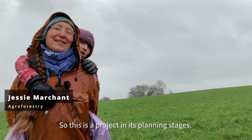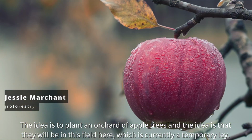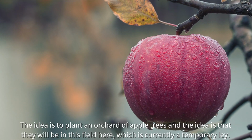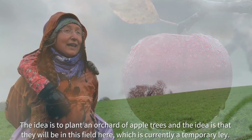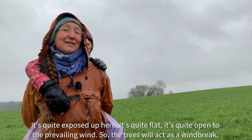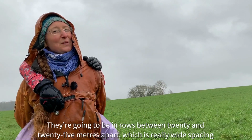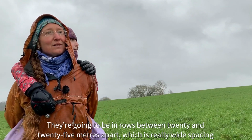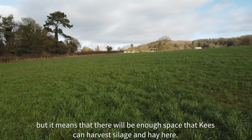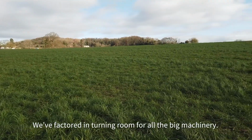So this is a project in its planning stages. The idea is to plant an orchard of apple trees, and the idea is that they will be in this field here, which is currently a temporary lay. It's quite exposed up here, it's quite flat, it's quite open to the prevailing wind. So the trees will act as a windbreak. They're going to be in rows between 20 and 25 metres apart, which is really wide spacing, but it means that there will be enough space that Case can harvest silage and hay here. We've factored in turning room for all the big machinery.